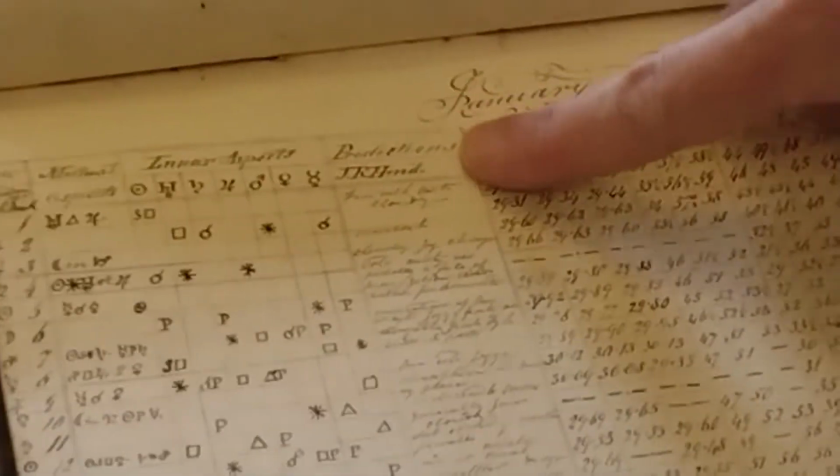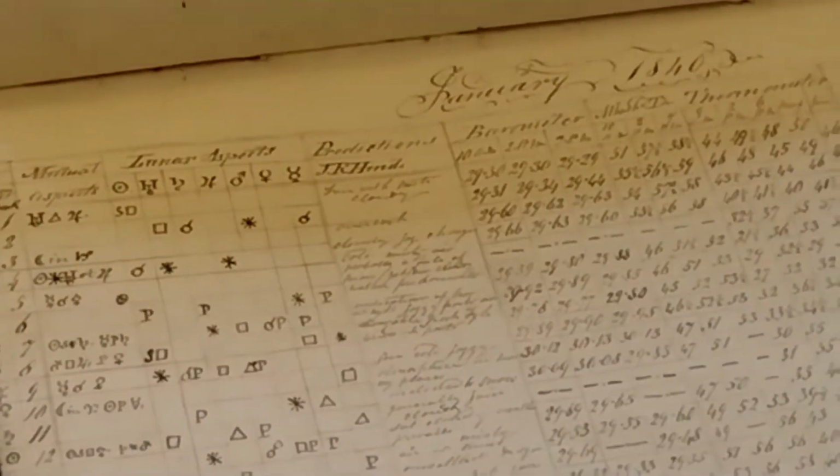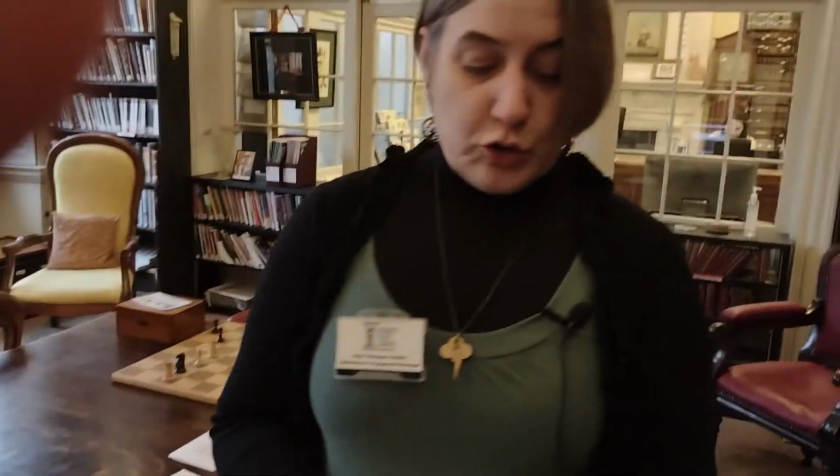But yeah, so this column here is the predictions of J.R. Hind. Now, I've done a bit of research onto J.R. Hind as well, and this is, I believe, John Russell Hind, who was born in Nottingham in 1823. Now, he did publish an atmospheric almanac for the years 1839 and 1840. And again, from our records and previous research that's been done, we know that he donated a copy of that to Bromley House Library in 1840.